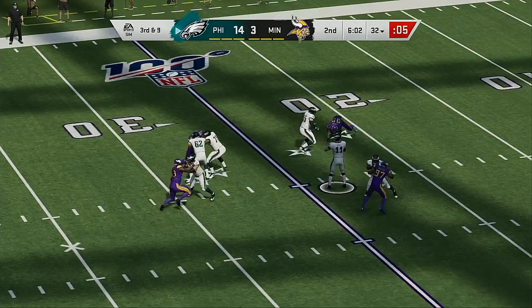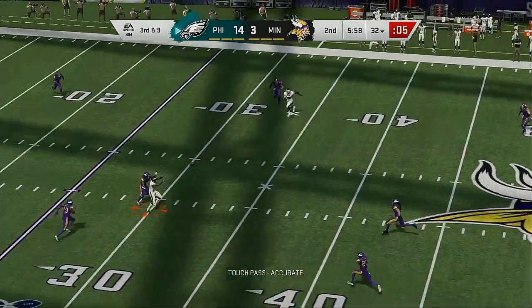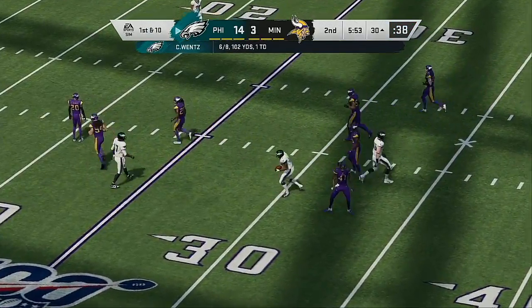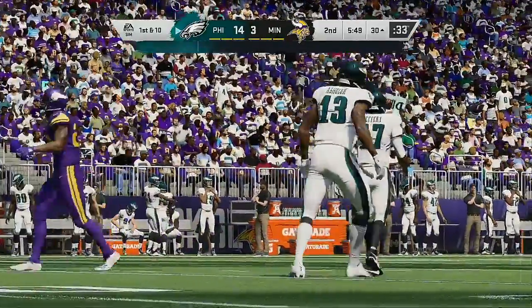Now Wentz on third down. He sets to fire deep, and that's caught inside the 35. Last play, they didn't even get back to the line of scrimmage. Now they gain almost 40 yards here.